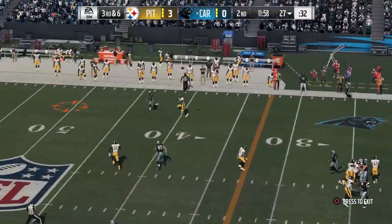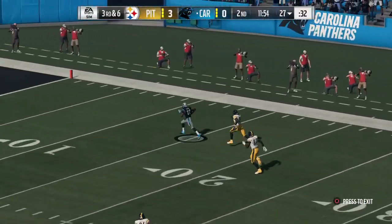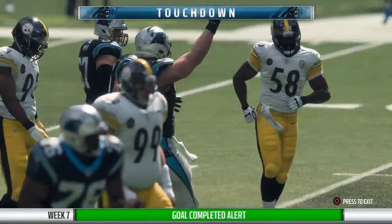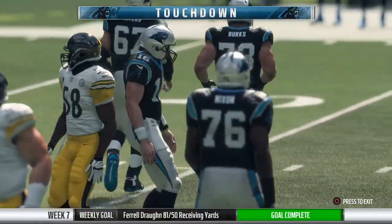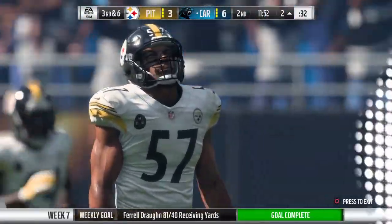He'll look to throw. Oh, he's got a man wide open, complete. Touchdown, Carolina. His 5th touchdown now on the year. And his guys are able to strike for 6.